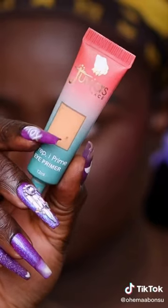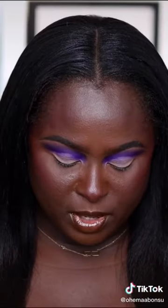So if you have a hooded eye like I do, the best way for you to cut your crease is to take some of your cut crease product. I'll be using the Juvia's Place Eye Prep Eye Prime in the shade number 2. I'm gonna take a little bit of my product, place it on my eyelid as close to my lash line as possible, and then I look up.